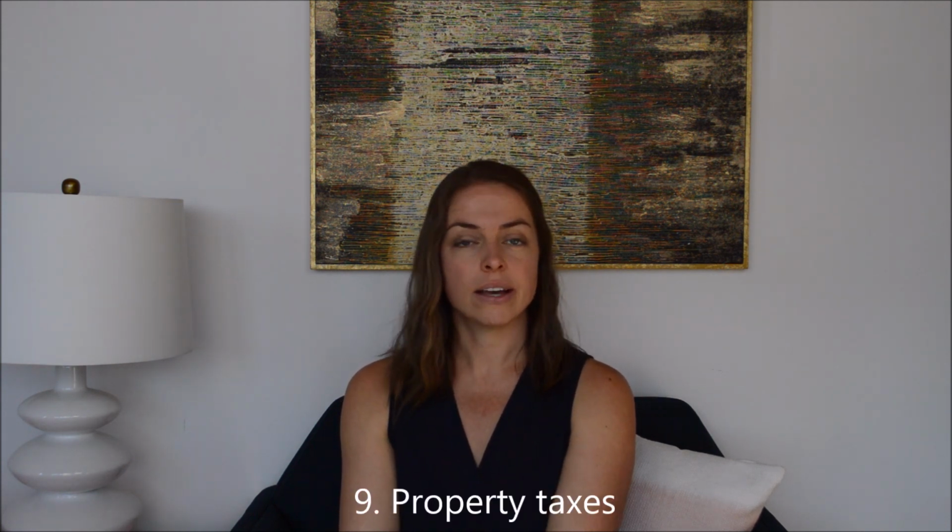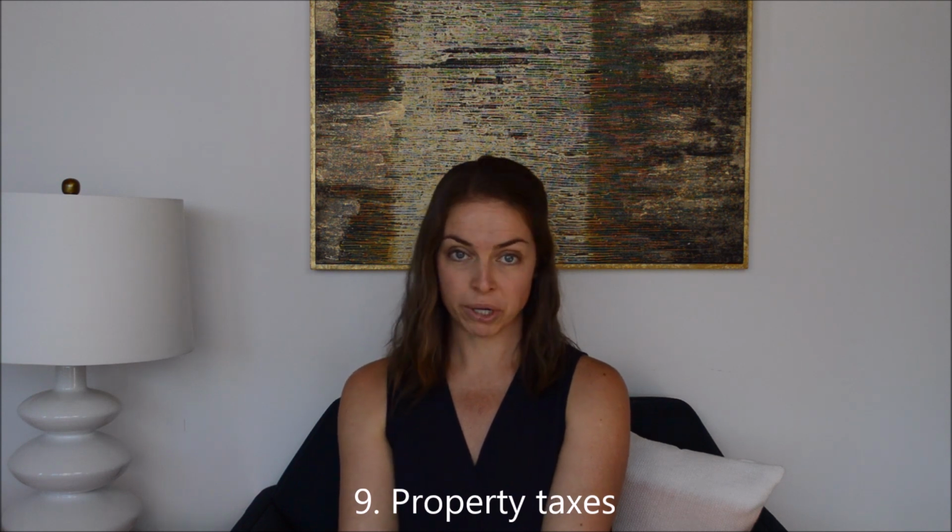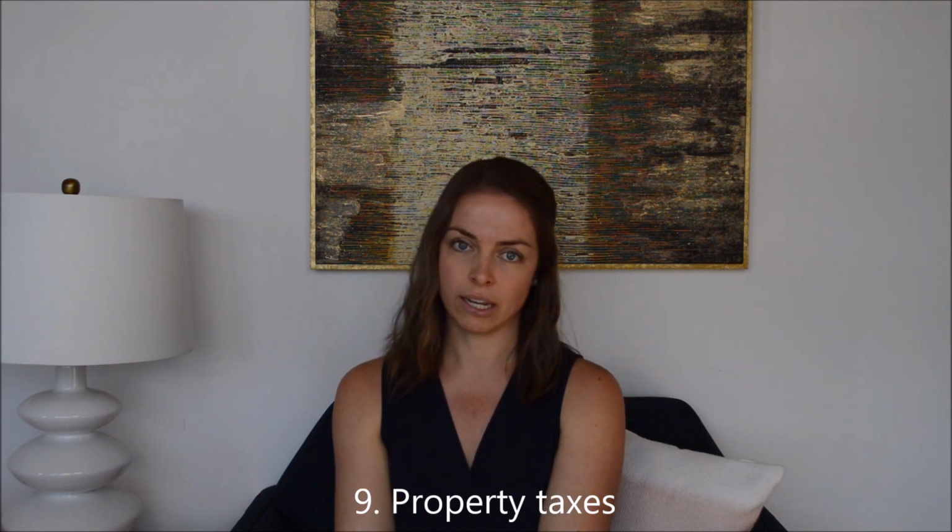And then the next cost that's most likely going to come up is property taxes. Property taxes are paid in arrears. So let's say that you are selling your home in 2020, and then the buyer buys it, and then come around in 2021, they're going to have to pay the property taxes for 2020.